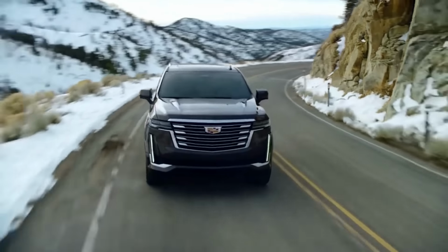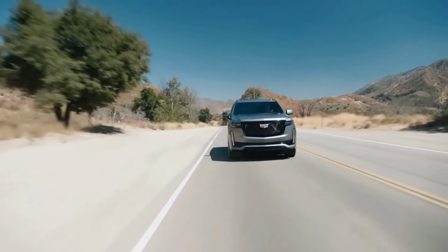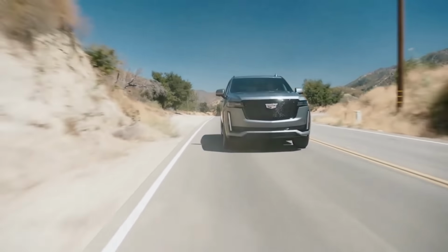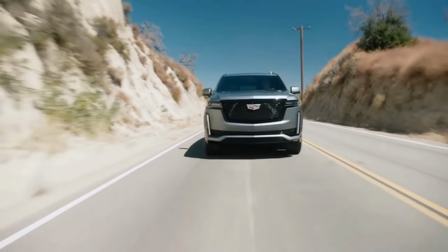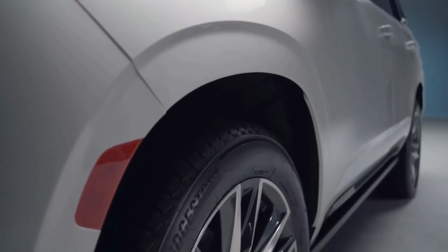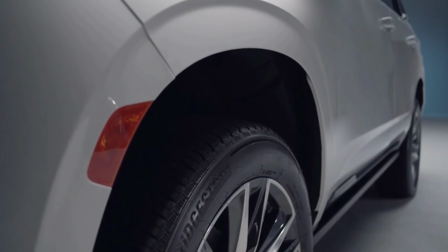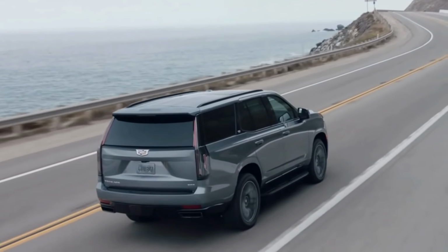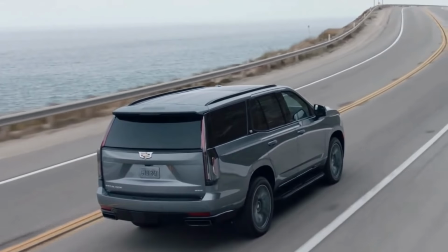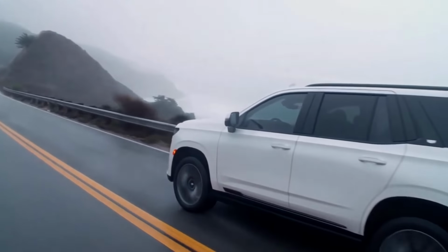This is complemented by an air ride adaptive suspension and an electronic limited slip differential, which delivers precise body control and remarkable agility for a large SUV. The air ride adaptive suspension offers up to 4 inches of ride height adjustment, perfect for entry egress, load leveling, off-roading, or even trailering. The system operates through an air compressor connected to the rear air springs, which lowers or raises the ride height in order to maintain an even stance.